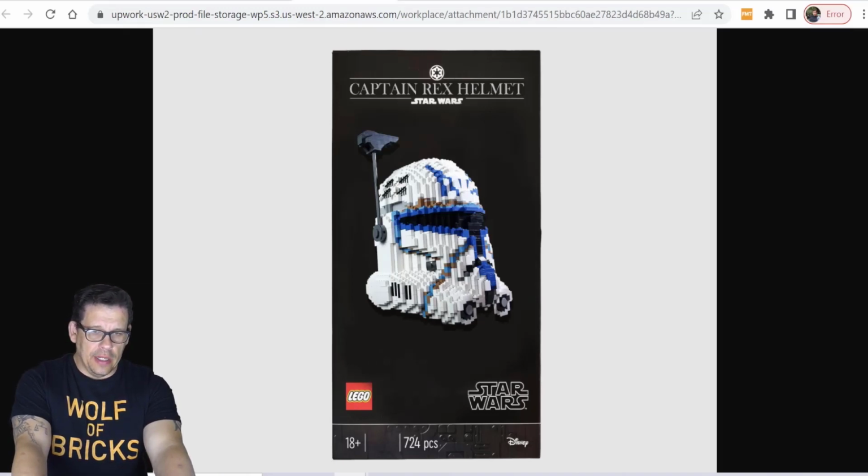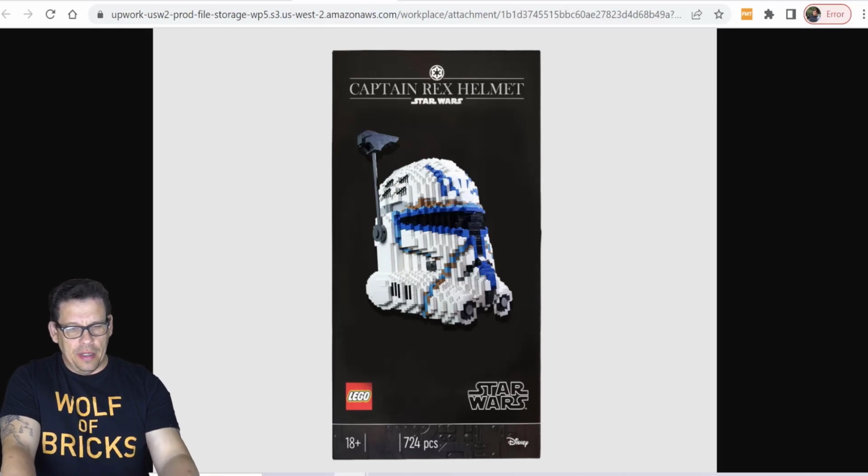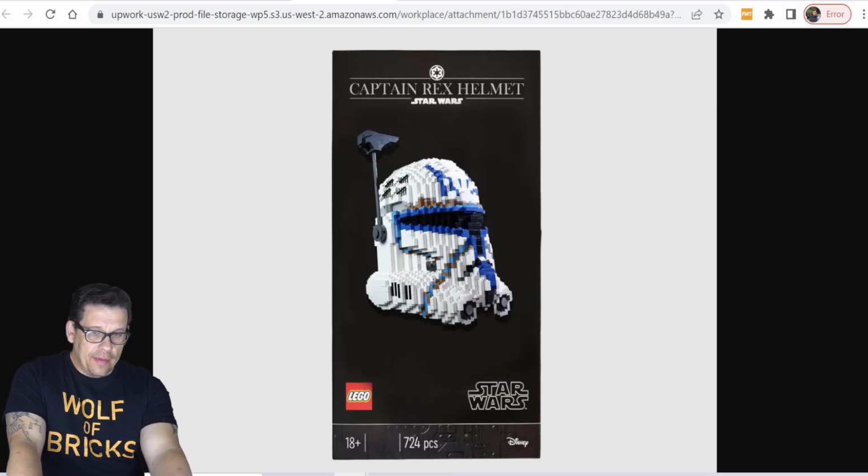I like the Commander Cody just a little bit more. But, you know, it is what it is. I think these sets are awesome. I think, obviously, it's not going to look like this. It'll look similar, but not exactly like this. So I am loving this set.